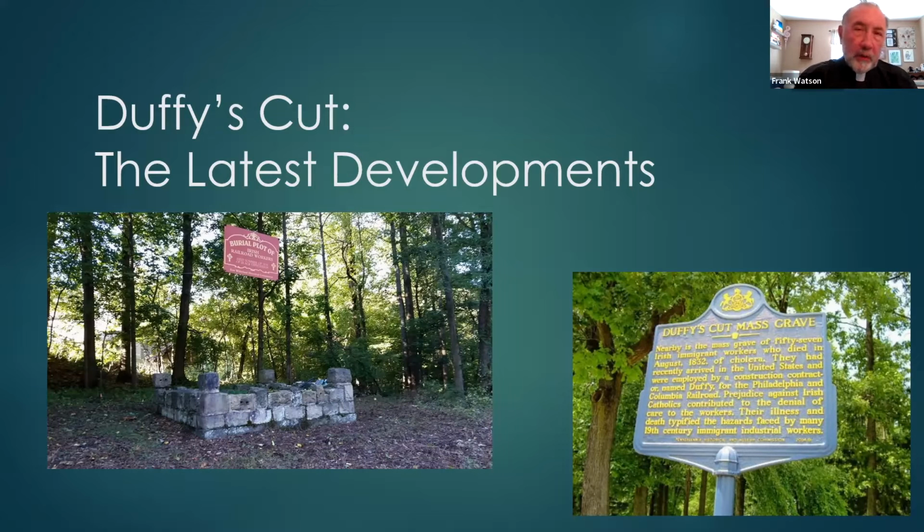The stone wall was put up by our grandfather's boss, Martin W. Clement, who became president of the Pennsylvania Railroad. This was erected in 1909, and our grandfather's boss was working simply as a supervisor in Paoli. This area became known as Duffy's Cut because Duffy was the contractor, Philip Duffy.